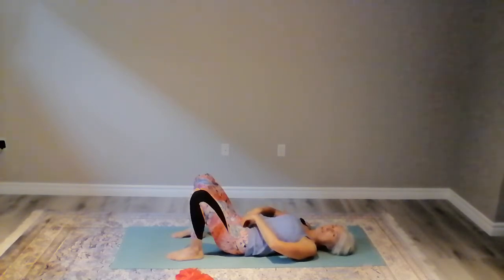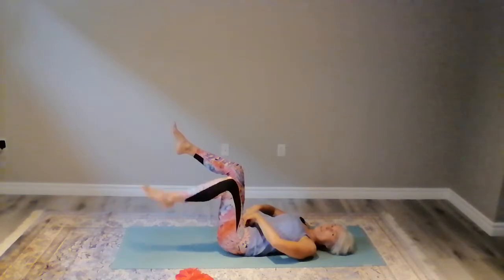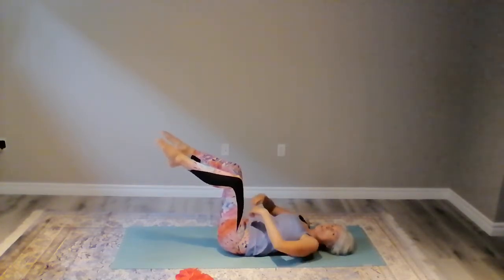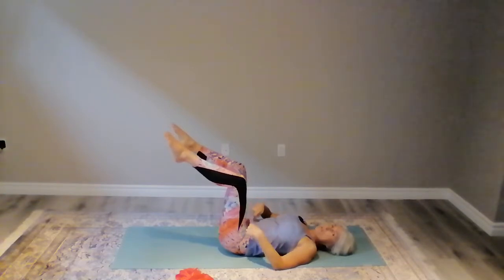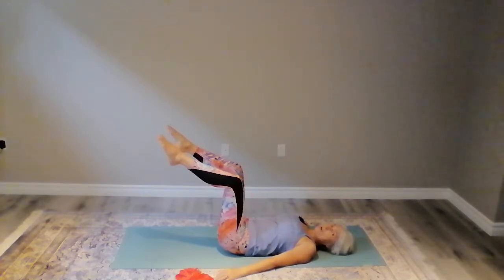So take a deep breath in. As you exhale, press your lower back into the floor, and then start to lift your leg off the floor, one, and then lift the other leg off the floor until they are at 90 degrees, okay? So I want you to keep thinking about pressing your back into the floor as you keep your knees in this position. Hands can rest by your side.